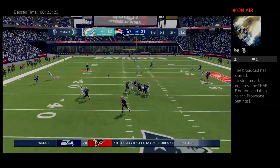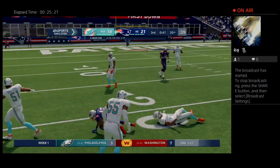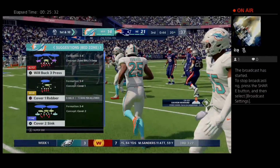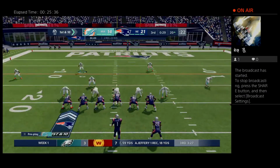Out of the gun, Newton. He's got the hook up to Lee. And he will have a Patriots first down as they're able to get the third down conversion. First and 10 at the 20-yard line.